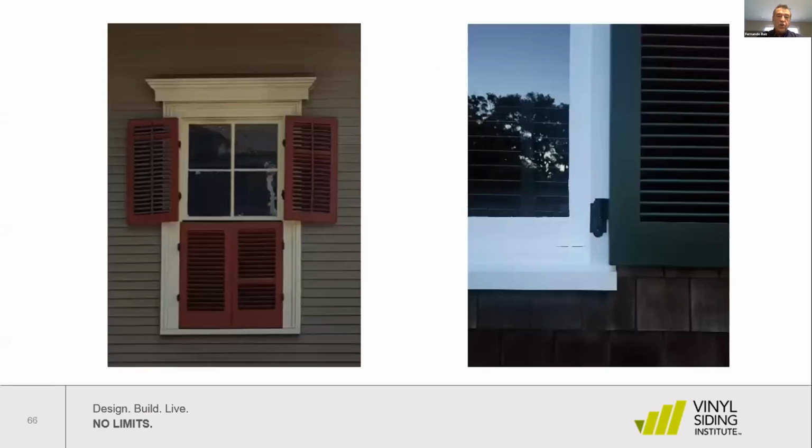Shutters should shut. They shouldn't be screwed on next to the jambs. They should be hinged on the jambs, just like a door is hinged on the jamb. You don't nail the door to the wall on the side. So the shutter should be hinged on the jamb, and they should be the right size for the window so they look like they could shut, even if they don't.